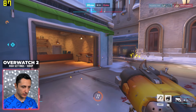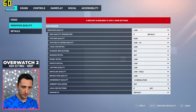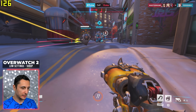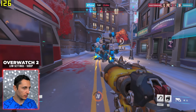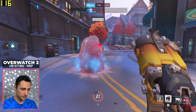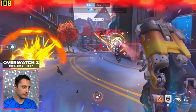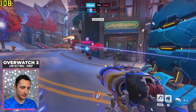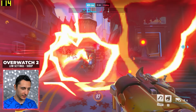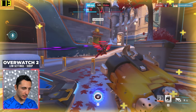Let's see how much more frames we can get. Let's bring this down to the lowest possible setting. So restart is required for some of the settings to take effect, but lowering it down to low, we actually jumped up to 120 FPS. The game looks pretty bad, but I mean, if frames are what you're after, then I feel like low setting is perfect. We're actually not doing too bad, believe it or not. Little do they know, I'm playing on a mini gaming PC. Who says you need a high-end system to game?